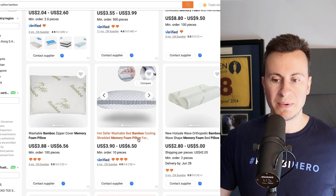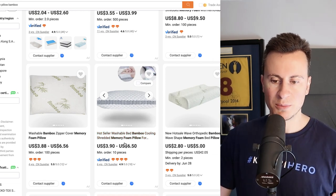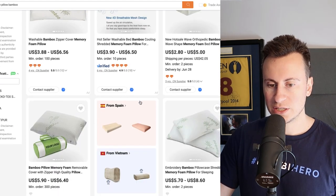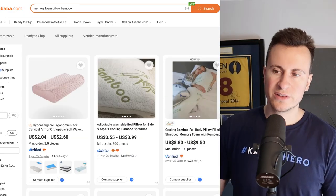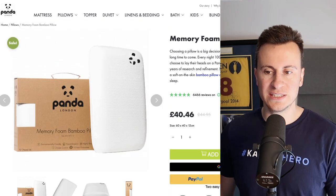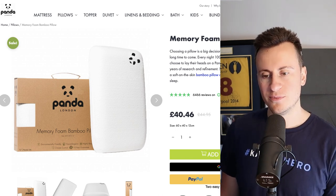So, hot seller washable bed bamboo cooling shredded memory foam pillow. This has a really small MOQ as well of 10 pieces, and that is anywhere from $390 to $650. They are, of course, branding their product. It comes with a box and everything. So given my experience ordering things from Alibaba, branding things, I would guess if they're selling this for £40, they're certainly getting it delivered to their warehouse or to their 3PL, whoever it may be, for less than £10, I would say.